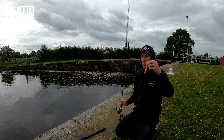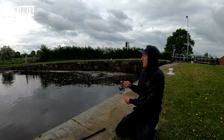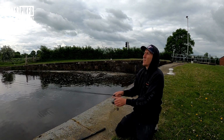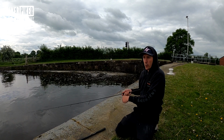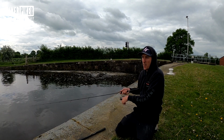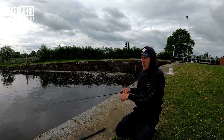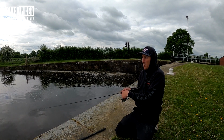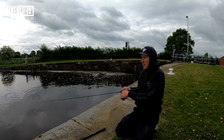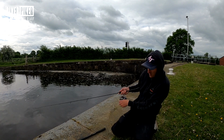So I had a few casts around with a relaxed copper toe shad, and now I'm going to have a cast or 2 with a Rapala. Like I said, normally I don't fish this kind of spot with a Rapala, but I'd go searching with it. But while I'm here, I might as well try it, see what happens. There's a few fish blipping, there could be roach, some small chub here or big chub even. Just a bit of noise to see if it makes a difference.